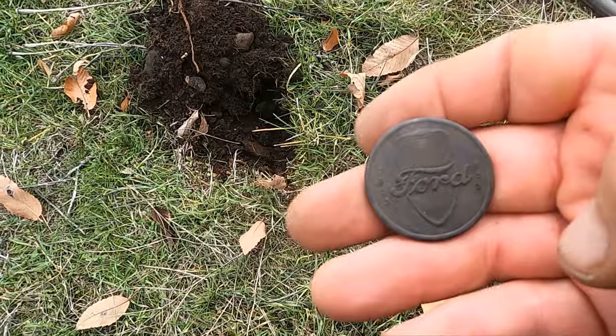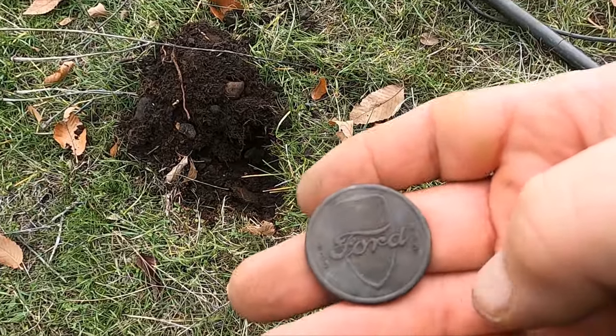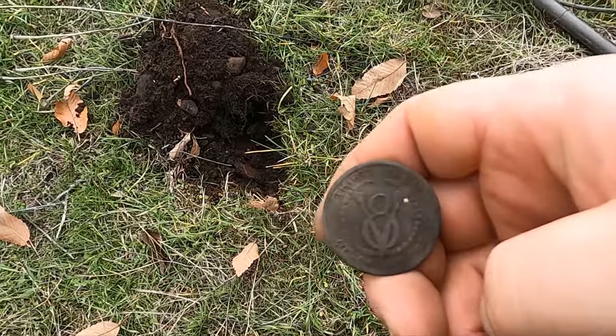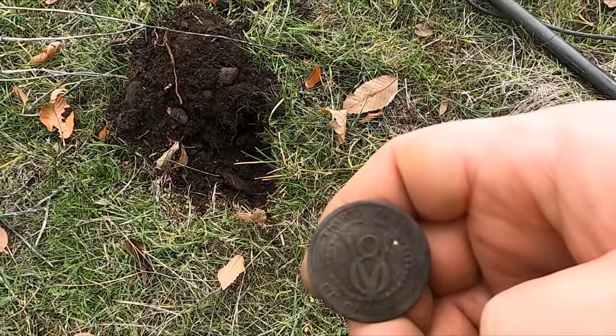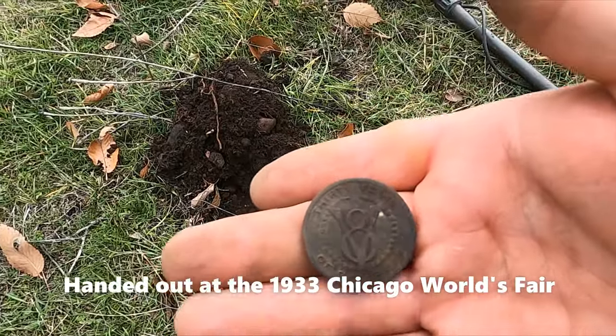What the heck? So it says 1903 to 1933. And it says 30 years of progress. Dang, that's an awesome token.